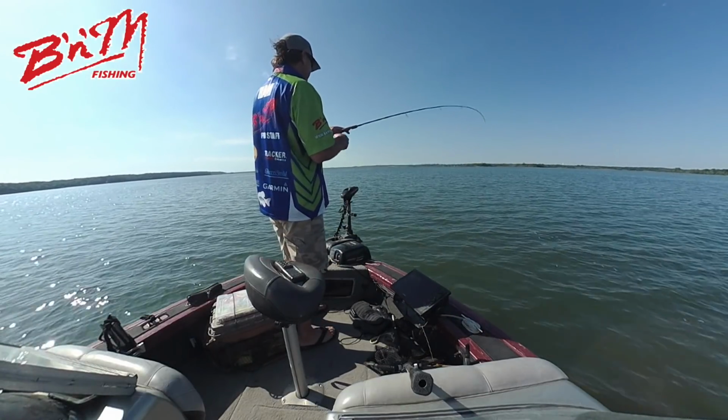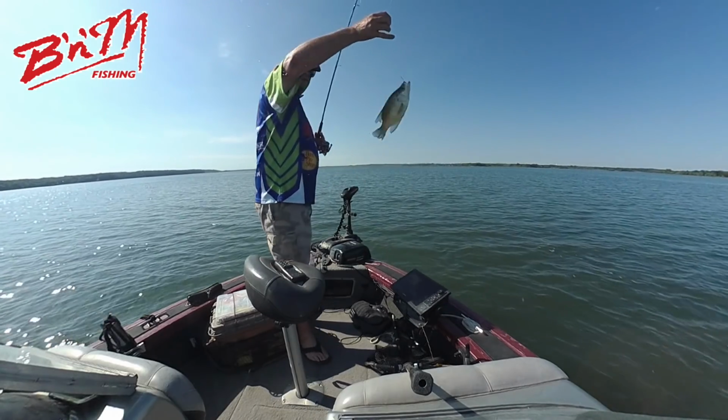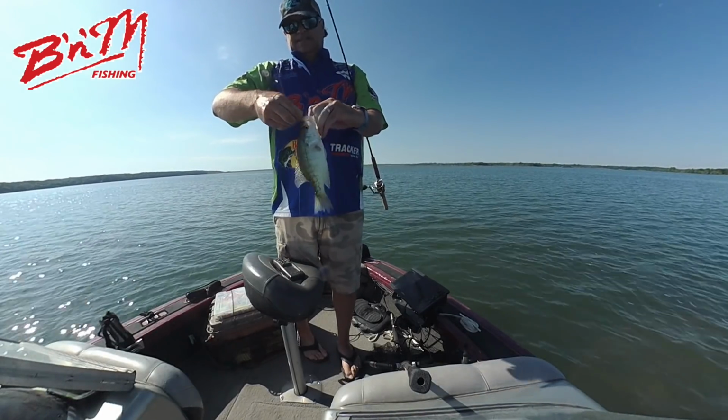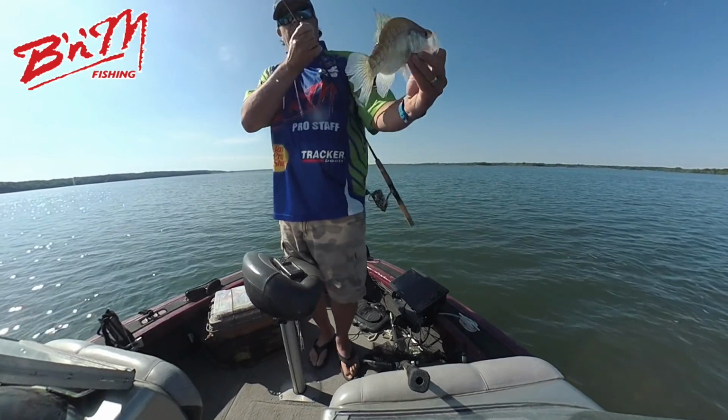I got a keeper, I think. Come on, be a keeper. Oh, yes, our first 10.5, 11-inch crappie. Thanks to Garmin Panoptics on the flats, finding the brush and the big old crappie. Booyah.